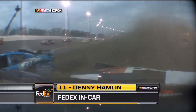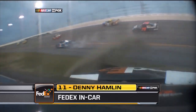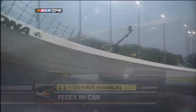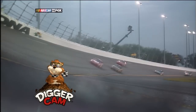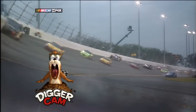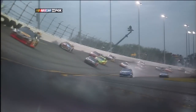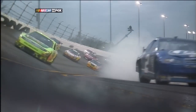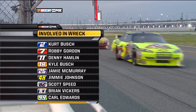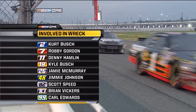There's a big pileup back there, Mike. And finally, here's what Digger saw. Both of the Gibbs cars were involved, Denny Hamlin as well. And I guess, Darrell, what I would say, putting a block, and he clipped him and turned him into the fence.